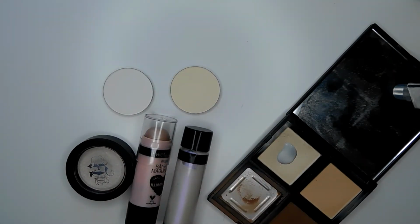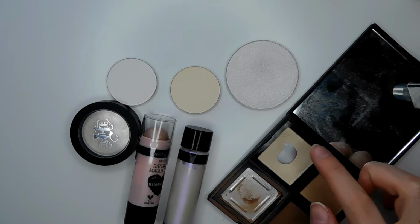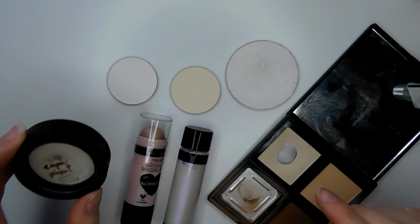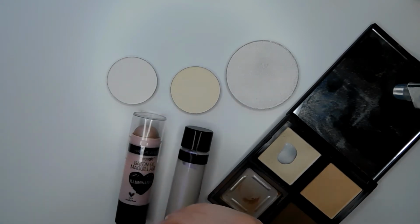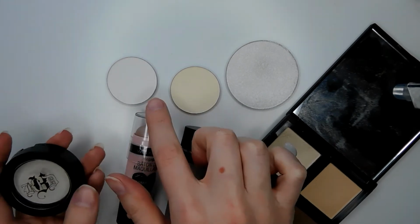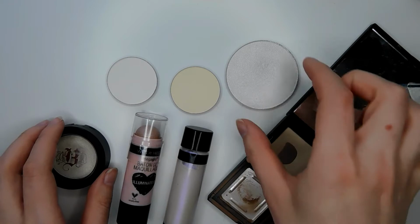I started to go crazy there because I thought I lost a highlighter, but I forgot that I had one in my Z palette. So I have 8 highlighters, and I think I'm going to be able to use one of them up. Hopefully I can use this one up and maybe another one. I'm not sure. I have hit pan in that, and I have hit pan, I forgot that I did until just now, in the Thunderstruck from Kat Von D. These 2 little ones are from the Lunatic palette. This one is ColourPop S'il Vous Play.